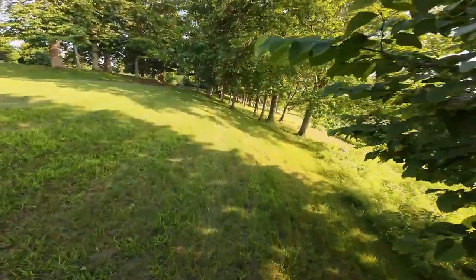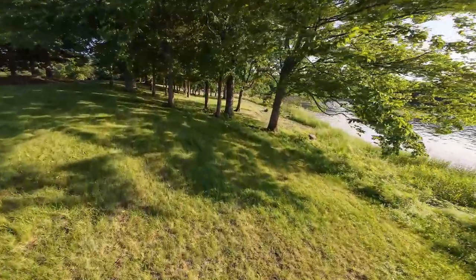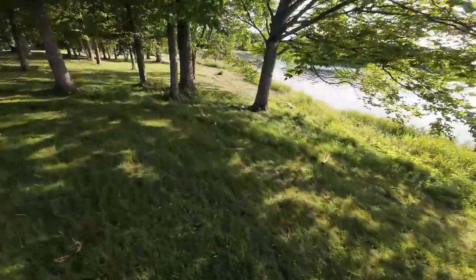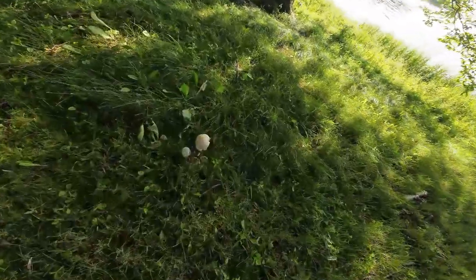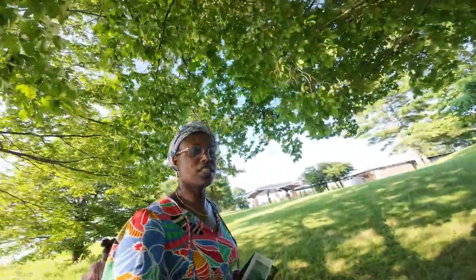Let's continue walking. Wow. This is so nice. And wow, there's so many butterflies. There's other butterflies and wildlife. Ooh, and there's a birdie over there. Look at these mushrooms. There's a mushroom right here. Whoa, that's a ginormous mushroom. Wow, this is so nice.